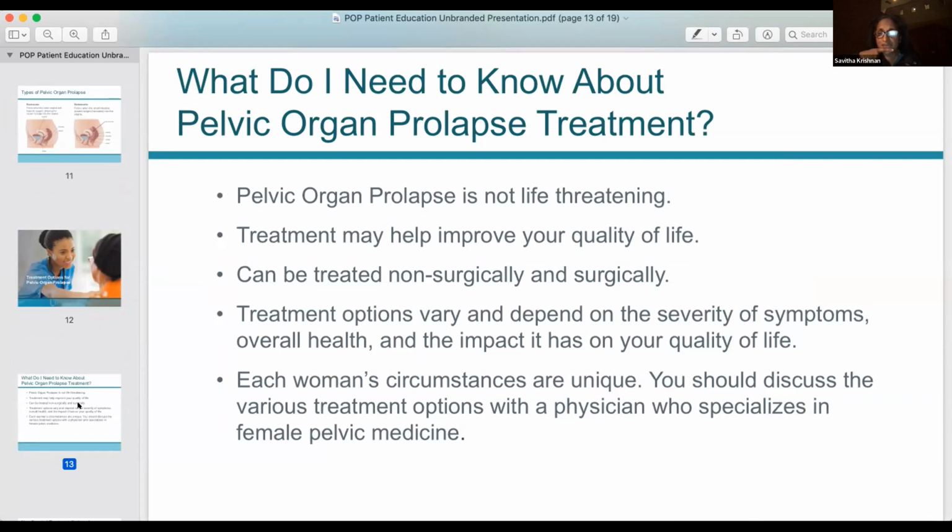The data is pretty dismal in terms of if we tell a patient how to do Kegel exercises, we even show them how to do it, probably about 40 to 50% of patients are actually doing it as well as they could. So getting them into a pelvic floor physical therapist really helps strengthen that pelvic floor and give them their best shot of a conservative therapy for pelvic organ prolapse.